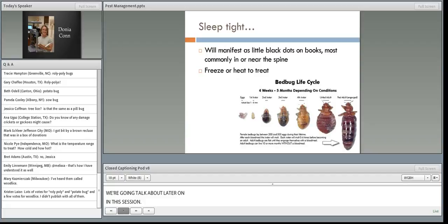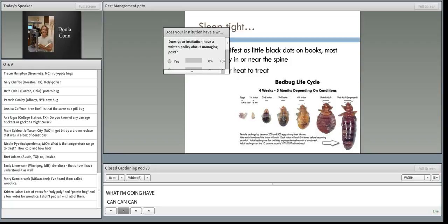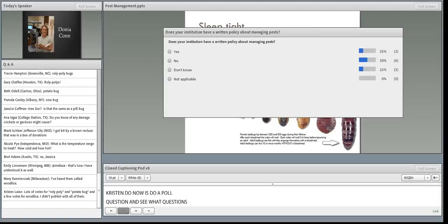So we got lots of votes for Roly Poly and Potato Bug. Some people called it tree lice or wood lice. That is how pill bug was being referred to. Yep. Oh, yeah, Roly Polies. I do like the Roly Polies. It's such a nice name. It makes them sound so fun.